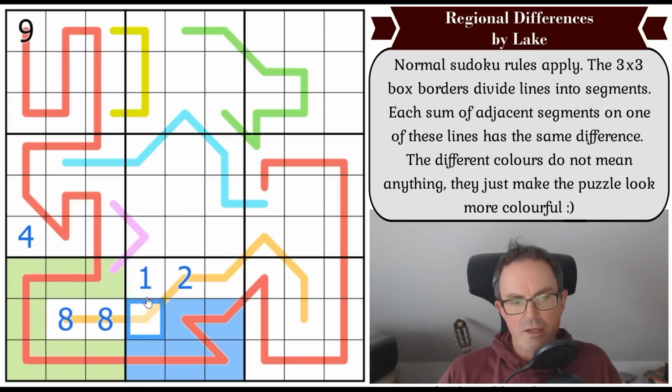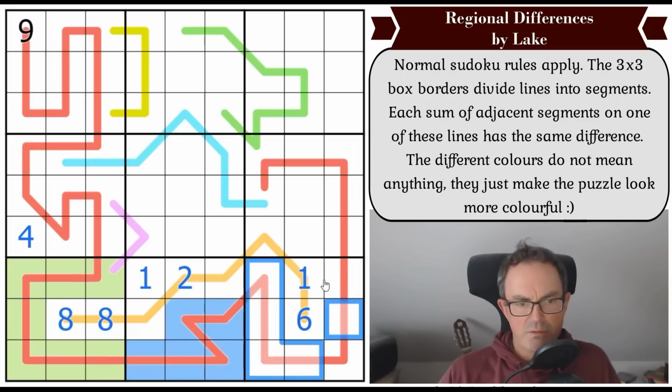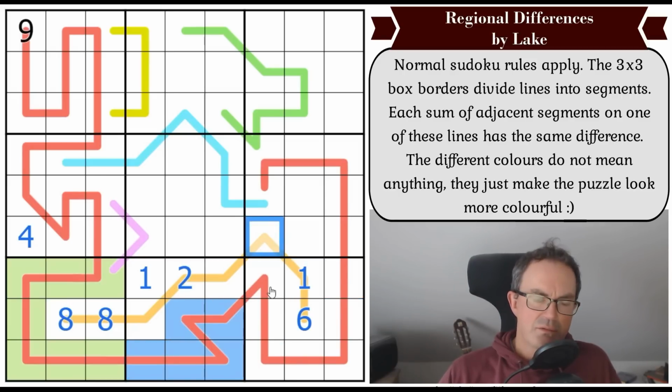That's not the yellow line though. Remember, this digit is not on the yellow line. But that 8 is true. This would sum to 12. This would sum to 16, wouldn't it, I think? Because the difference between this one and this one requires this to be 16. Oh, that, well, that doesn't... How are we going to do that?